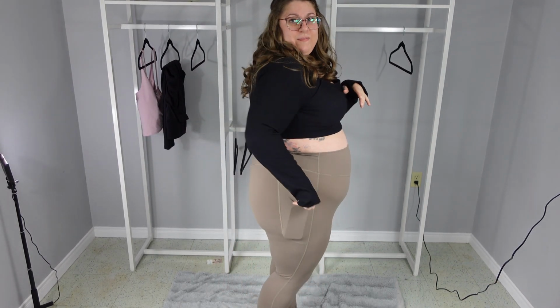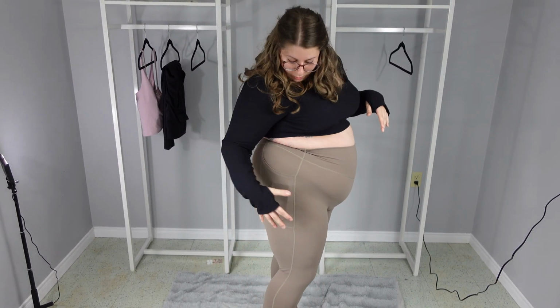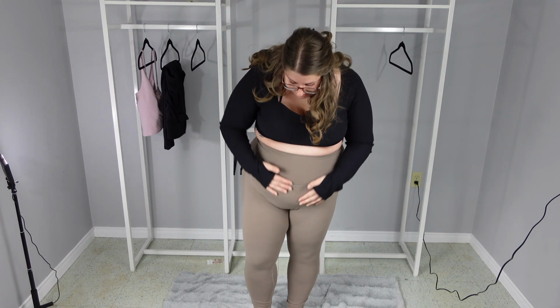Now let's talk about the leggings. These pants, again, have a pocket on each side, not quite as deep as the others. These were harder to get on, but that is because these ones do have shaping, and I can tell because I do have an apron hanging belly, and these ones make it all smoother. So like I said, these are my favorite ones.